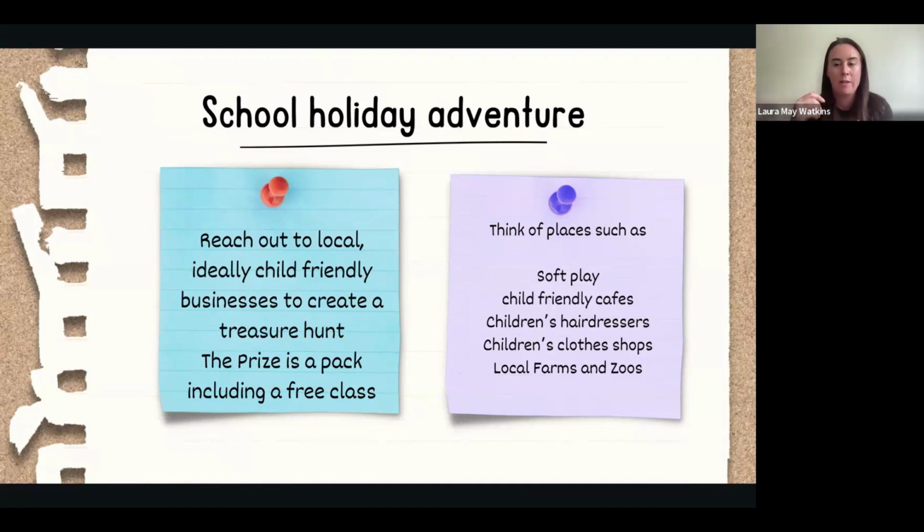I've put some other places on there as well. Soft play is really good. Local farms and zoos, get people to take pictures of them. It might be they can do all of this adventure in one day. It might be that it takes the whole 6 weeks. Doesn't really matter. It's up to you how you run it.